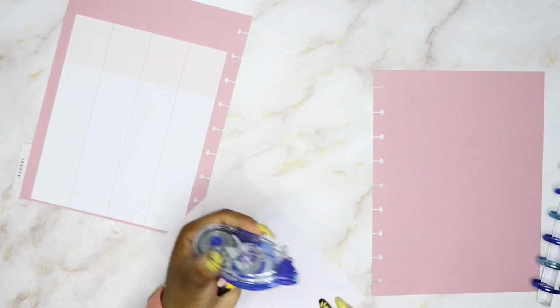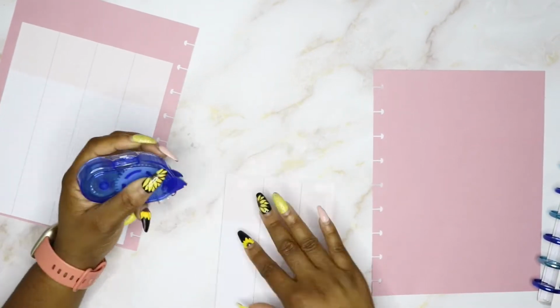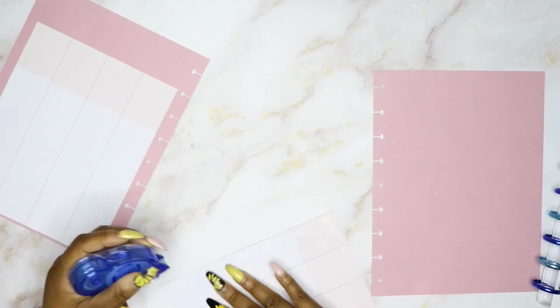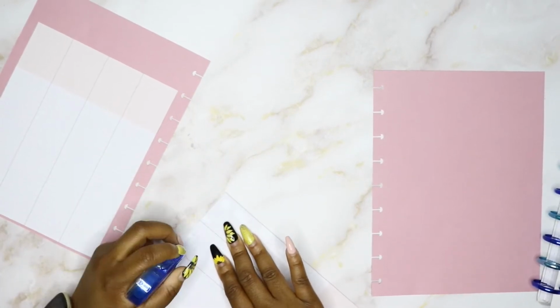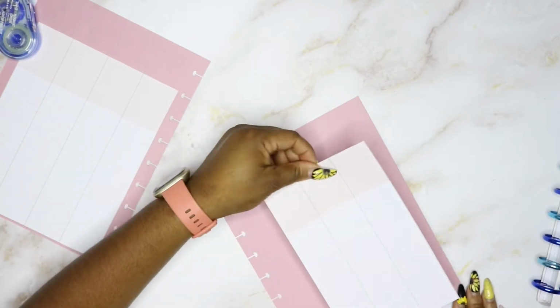And I'm using some pages from the Colorful Leopard planner that I didn't end up using. They're from previous months that have already passed. So I'm just using those to kind of give me a rough layout. Now, I did something a little different.